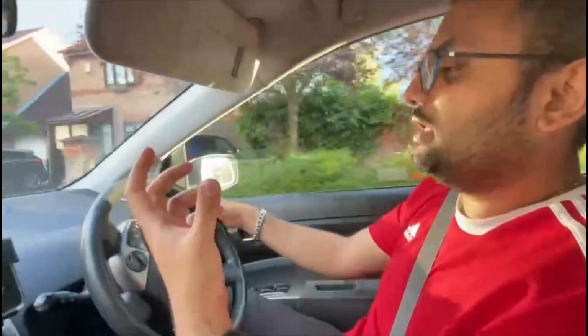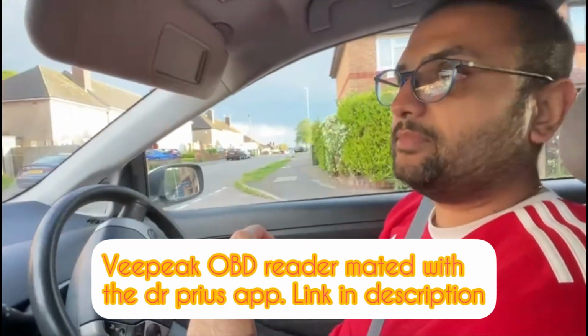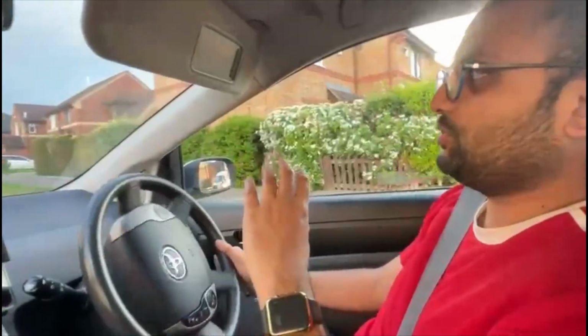So now my next goal is to wait until I get a new OBD reader, which I've ordered, and I'll show you when it comes, and then we'll put that up, because that allows us to look through something called Dr. Prius. Dr. Prius is like this app basically that allows us to look at all the battery modules and to see if there are any that are failing, and is that the reason this has come through. So stay tuned. But yeah, new 12-volt battery.